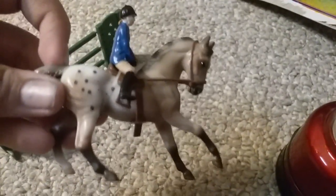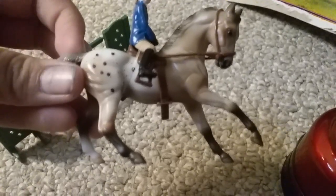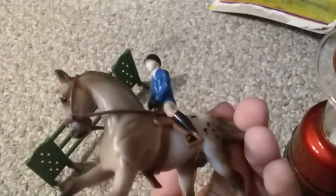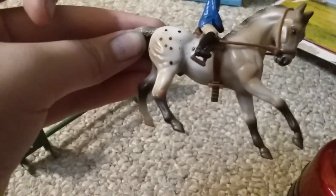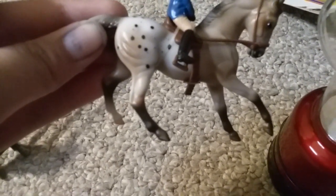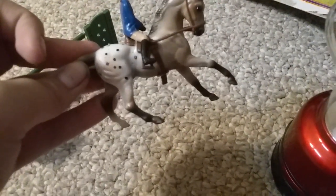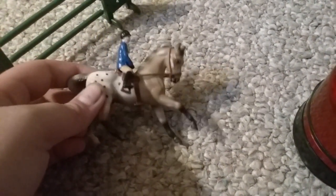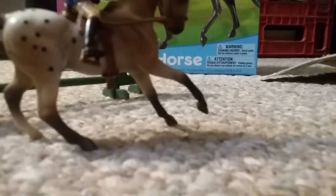It's weird because he looks a little different. Like, I think he's a little lighter than the other one is. And he was more of a gray color, and this one's more of, like, a brownish, what's it called, Grulo? I think that's what it's called. Yeah, I love this one. He's so pretty. Take off his tack.